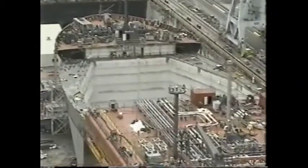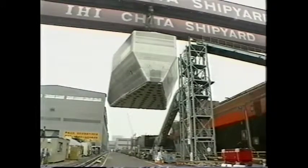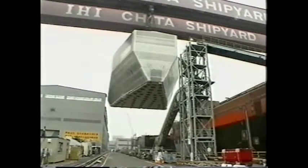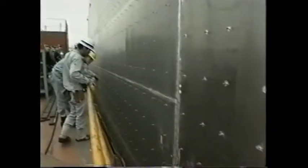The final tank installation. The tanks are built with an optimum waste-free design, and flexibly tailored to fit the dimensions of the carrier, enabling the ship to travel at faster speeds. The tank installation process proceeds right on schedule.